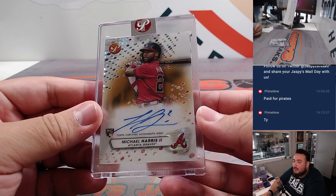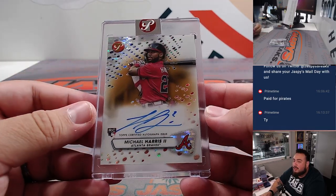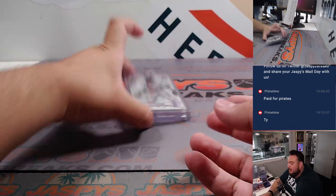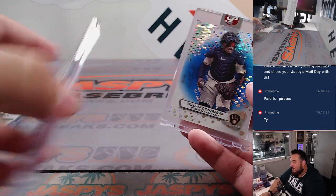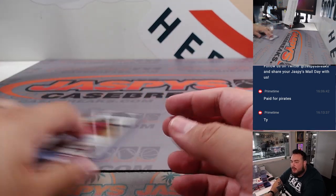All right, put it back together. Perfect. Nice one there out of 50. 25 out of 50, Michael Harris. Nice one there for the Braves, Brad. J.P. Crawford. And then a William Contreras for the Brewers to 75. Very, very nice break, guys.